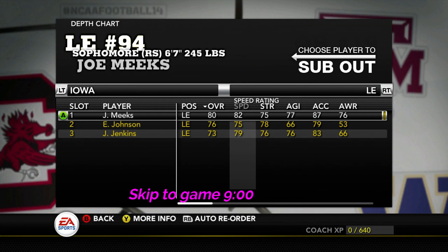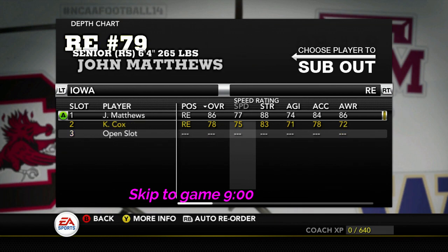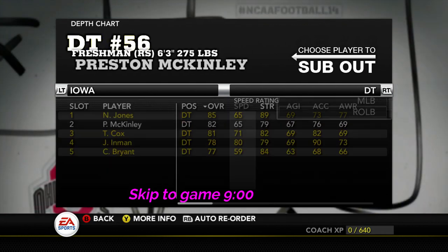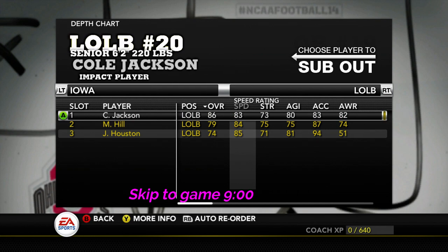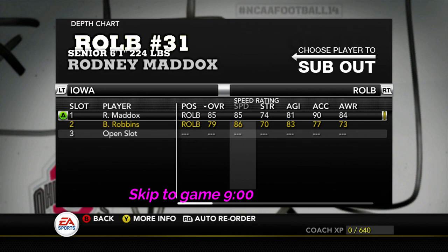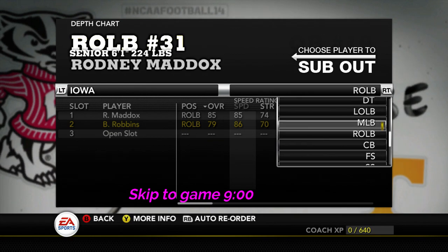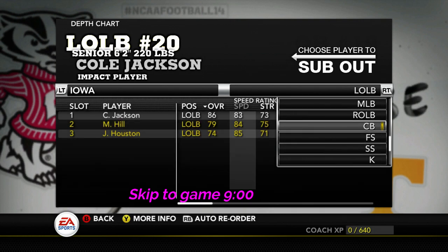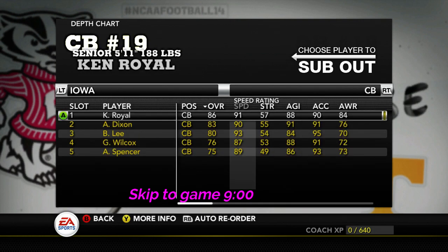Defense, where it at. We got 80 at the left end, right end 86. DTs, you got an 85 and an 82, all middle 80 overalls. Then you go to our linebackers, 86, middle linebacker 88, which is a stud in the middle, and then 85 for the right outside linebacker. So we have a pretty good defensive core in all mid 80 overalls. The only thing is that all of them are seniors, so we'll be losing a really good senior core in that defense after the season.